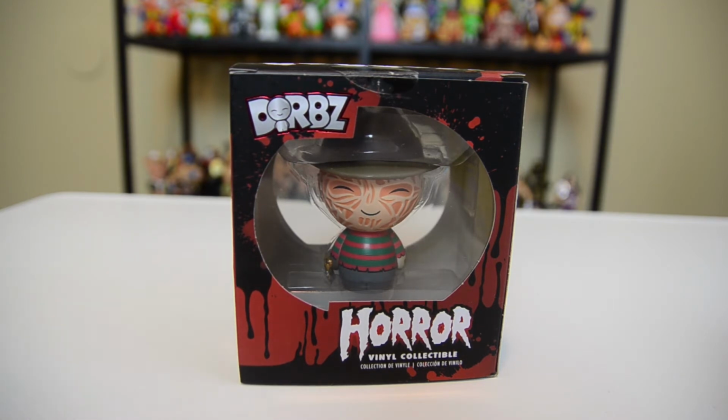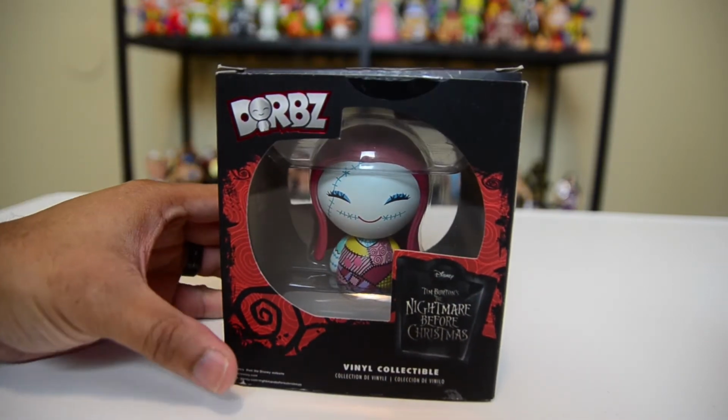It's a pretty cool looking Dorbz, you know. Not the biggest fan of the Dorbz line, but they do some cool things from time to time, and especially with Halloween being just around the corner, you can kind of see it if you look down the street. I thought it would be very appropriate to start things off with good old Freddy. And so while Freddy is a little bit on the crazy murdery side, what we have here is not.